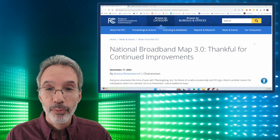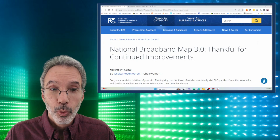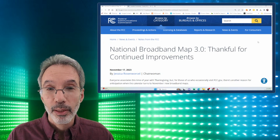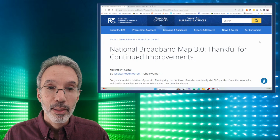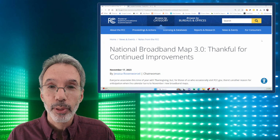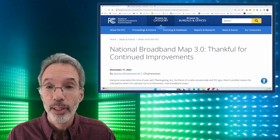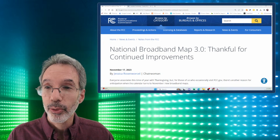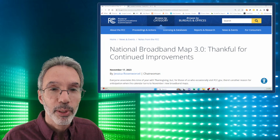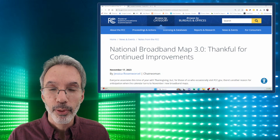The first version came out as part of the Broadband Data Collection Act, where we were required to move from a map that was just based on census blocks to one that is based on the actual locations, every single location which should be a broadband serviceable location in the United States. So every single structure in the US that's supposed to have broadband service is now supposed to be on the map, and they're much closer now as far as where those locations are.